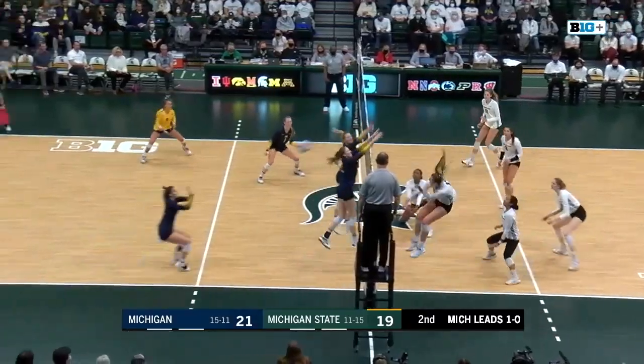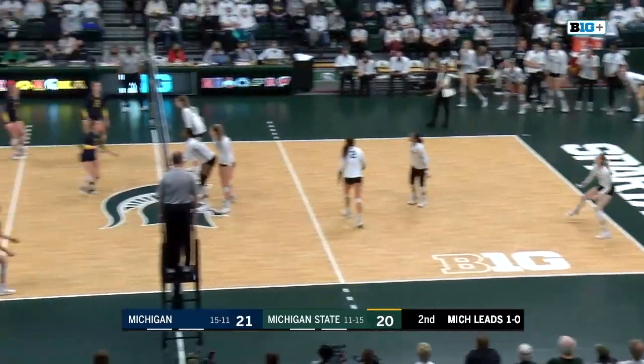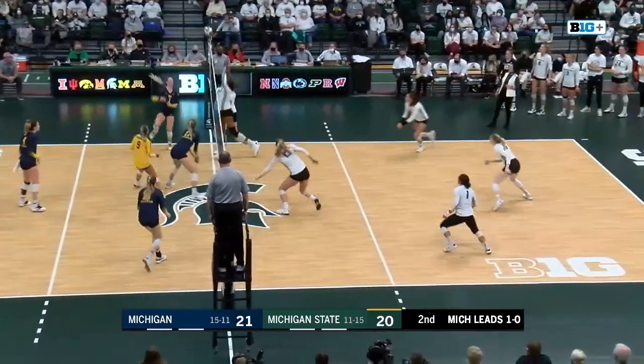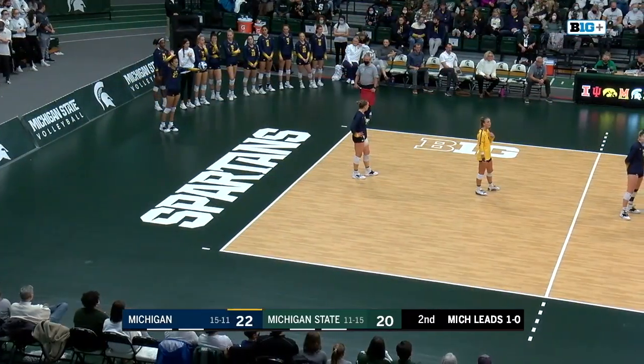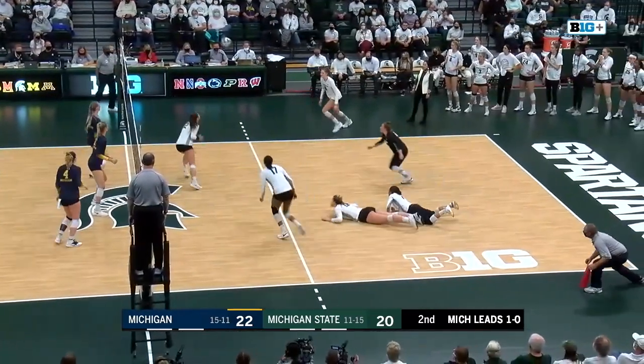Here's Michigan State. Franklin gets the kill. Sarah Franklin doing what Sarah Franklin does. Spartans now down by 1. They're going to give it to Paige Jones. Saved by Michigan State. No, call dead. As a setter many moons ago, I can definitely contest to that.